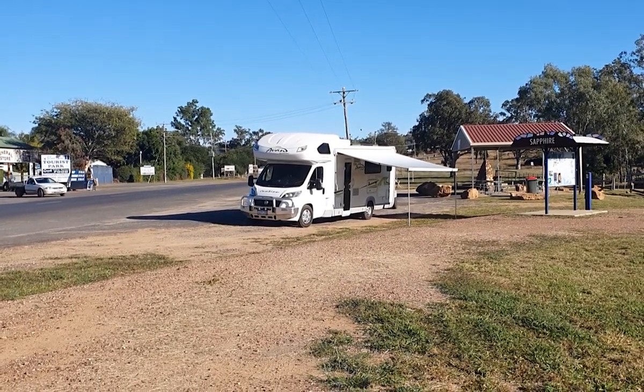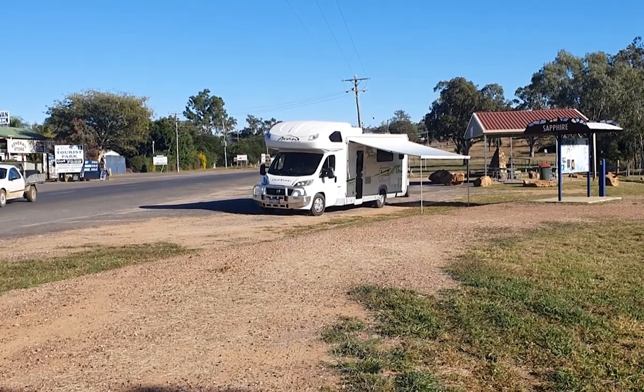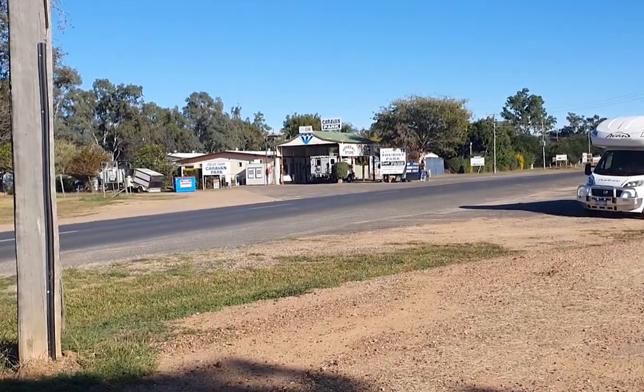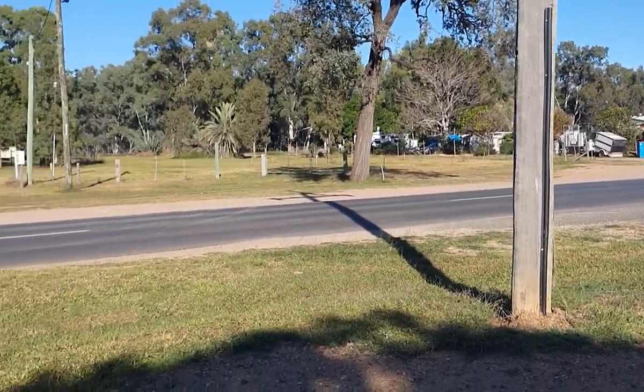Done and dusted out of Rubyvale. That's about 5 km up the road. We'd come down through Sapphire. I've just parked here in the sun just to get that awning a little bit dry before I pack it away. We've got the Sapphire fuel station and tourist park there.